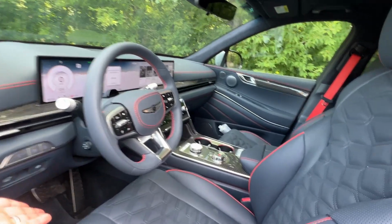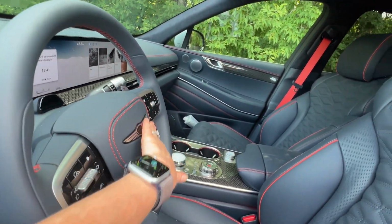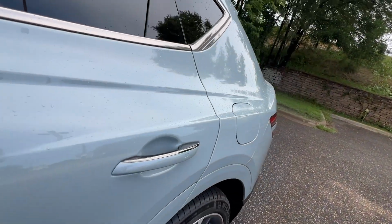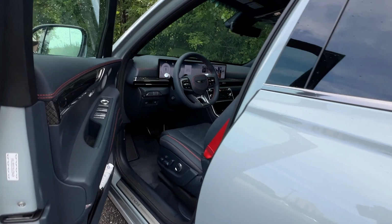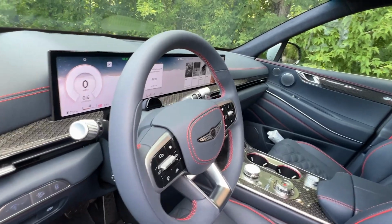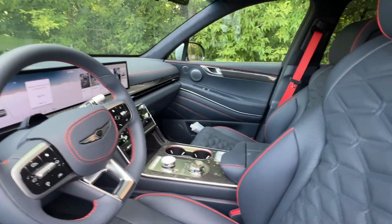Now, for this specific vehicle, another thing that I like is going to be this color combo. I love this navy and orange color combo. I think it looks sporty, it's attractive, and frankly, it looks really good with this bearing blue exterior paint color. So I love everything about this. So I think they've done a really great job with these details and this color combo.